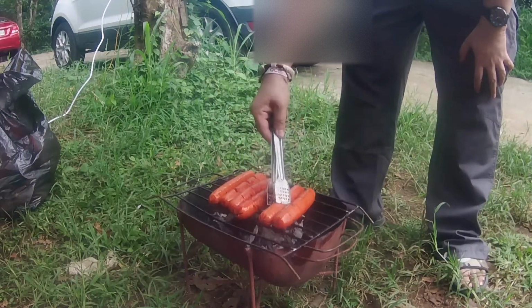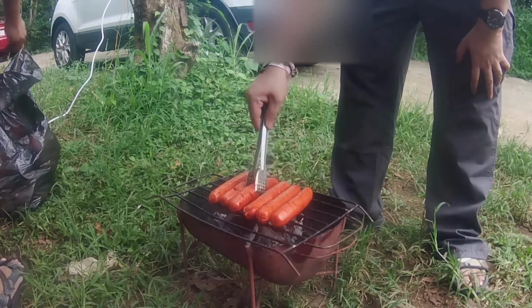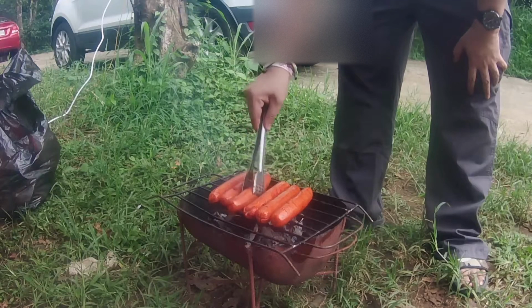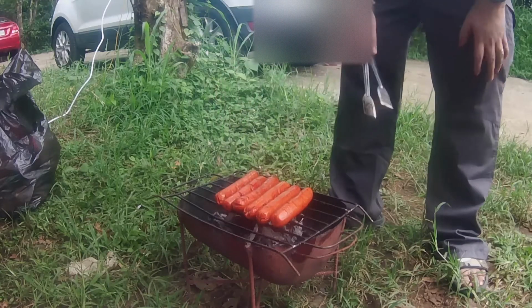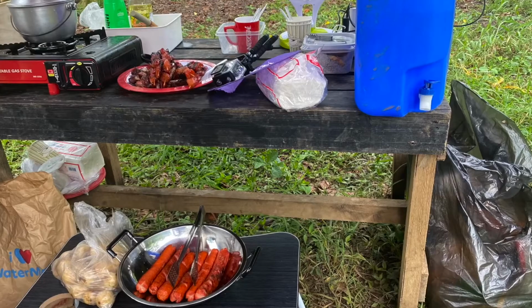Right now, as you can see, we are enjoying our barbecue time. Dami namin pagkain that time. And another thing that we can actually share on this campsite is that it's so near Metro Manila. It's about 2.5 hours drive if you're driving non-stop.